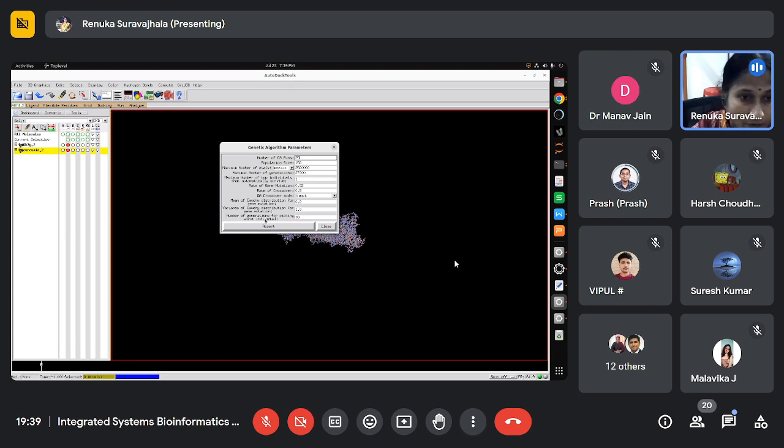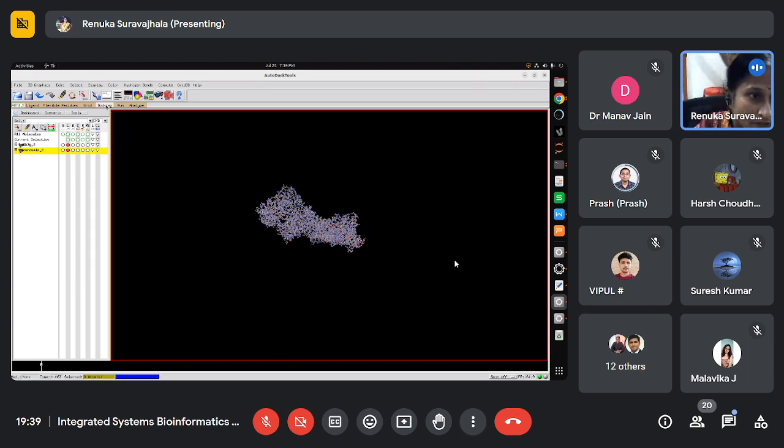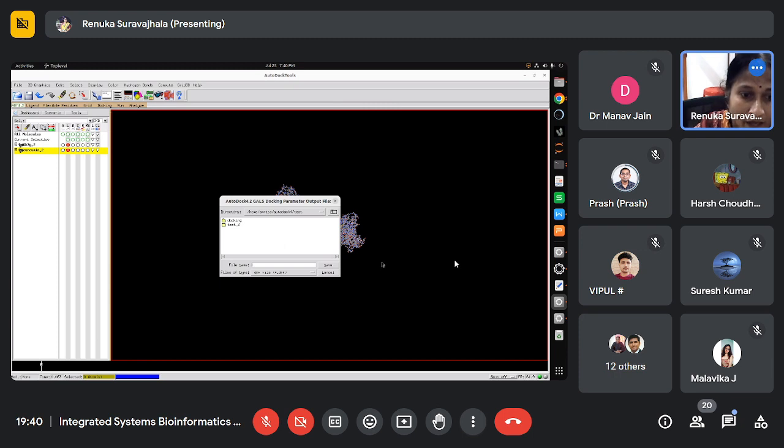because these are all automatically set parameters, which are taken from the genetic information which is available, and that is where the algorithm is developed. And once it is done, we have selected that, and then the output file, how it should be, Lamarckian GA file, and then you will have the option of file of which type. So that is nothing but the DPF file.